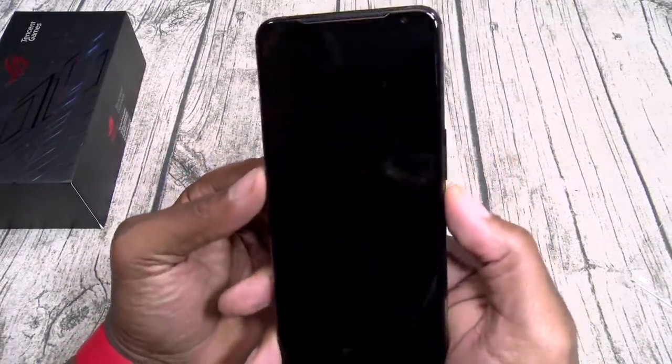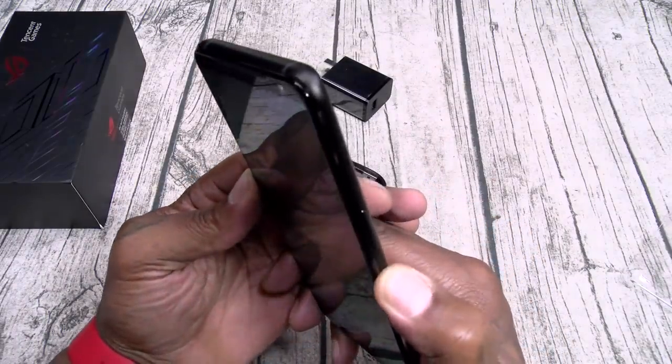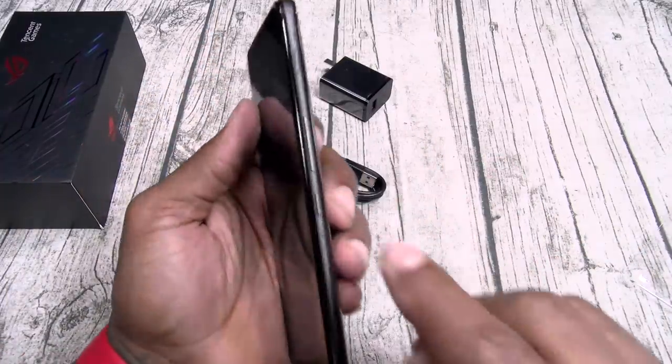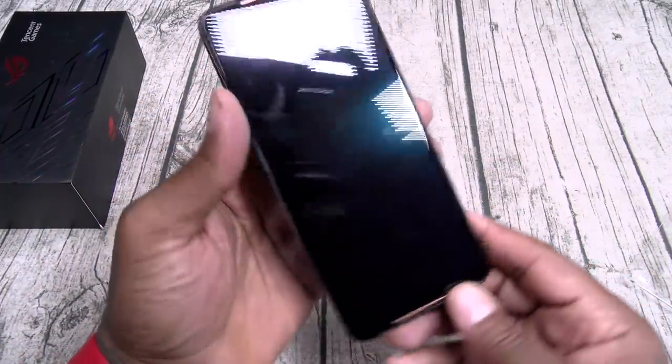Okay, is that the power button? All right, maybe I got no juice on this one. All right, we'll charge it up for a second. Oh, there it is. All right, battery's dead. All right, so you got volume up and down.